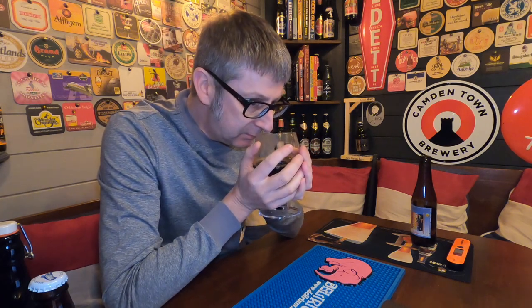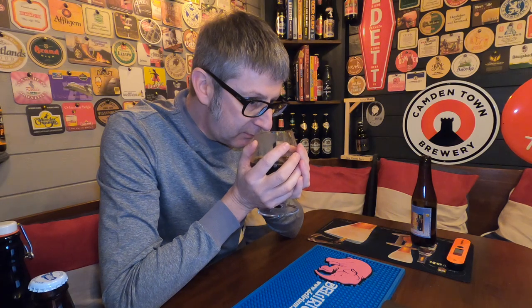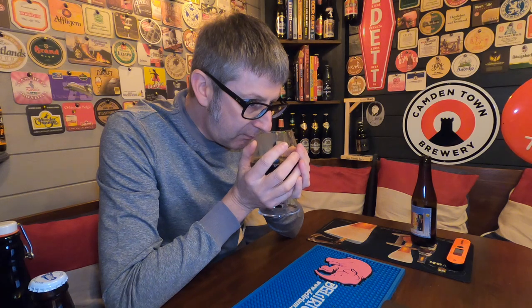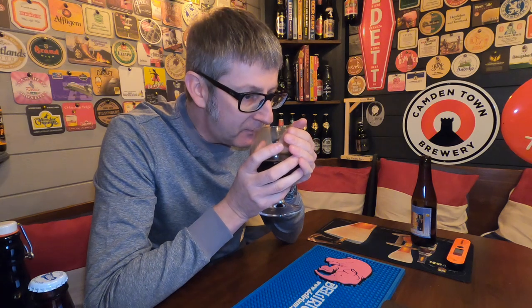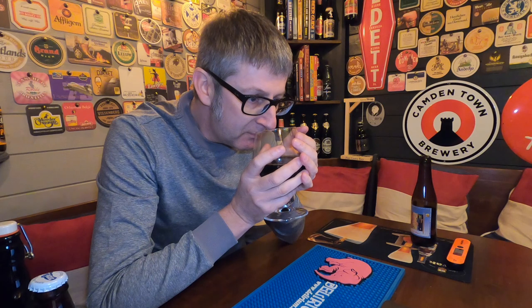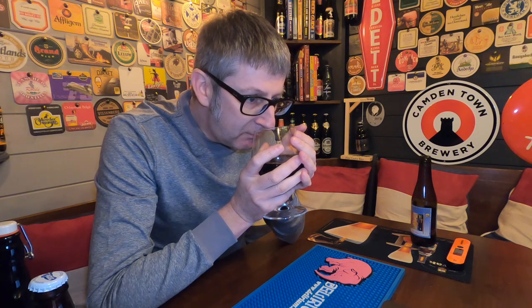Dark chocolate, caramels, there's some spice in it, but it's really, really dark chocolate, roast malts. I tell you what it reminds me of, I've been to the Lindt chocolate factory in Cologne. I've also been to some of these chocolatiers in Belgium, and it smells like you walked into one. Oh my god, it's so, so chocolatey.